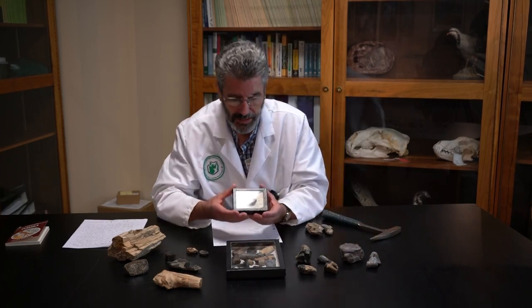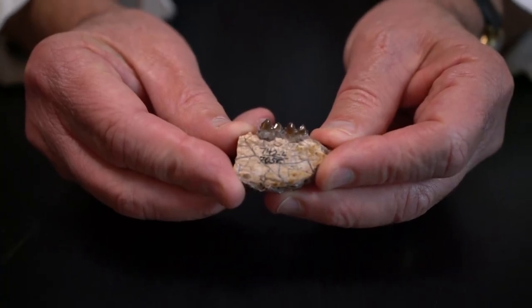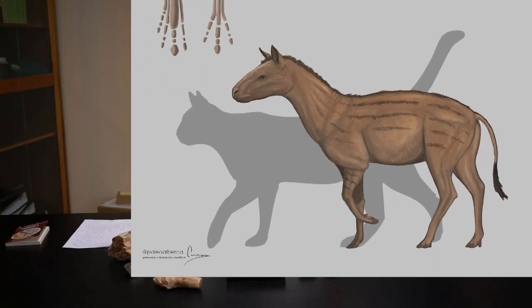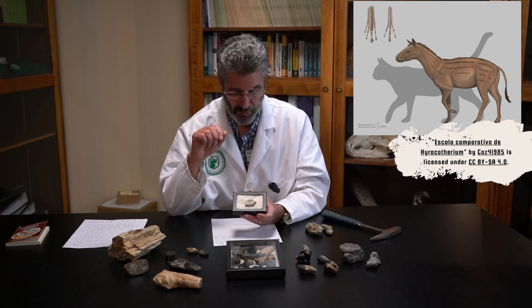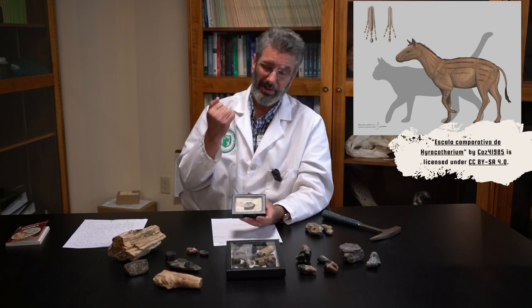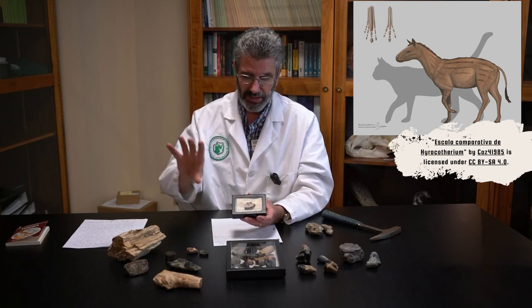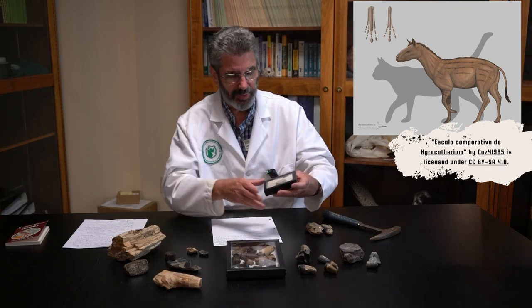In this case is a little bit of a jaw. This is part of a Hyracotherium, which is a little ancestral horse, not much bigger than a fox. And it didn't walk on one little toe like modern day horses. It walked on quite a few little toes. And it didn't have teeth adapted for grazing because he wasn't grazing. There was really no grass around for him to eat, even if he wanted to. So he's a browser, eating low hanging branches of subtropical plants.